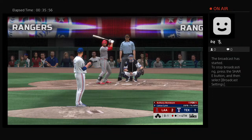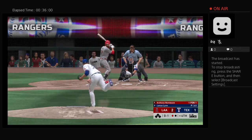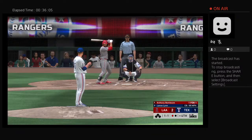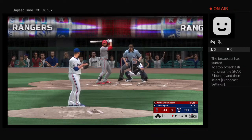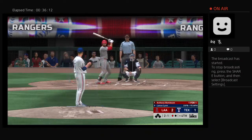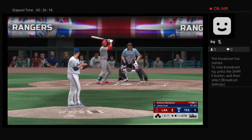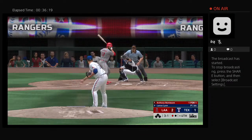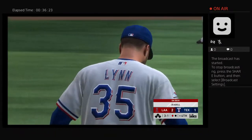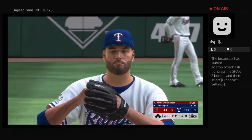No offer on that one. 2 balls and a strike. Well above the letters with the fastball that time. Swing, and he pops him up. Coming in is Taveras. He can't get there as it falls in.